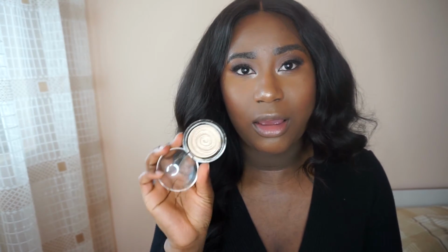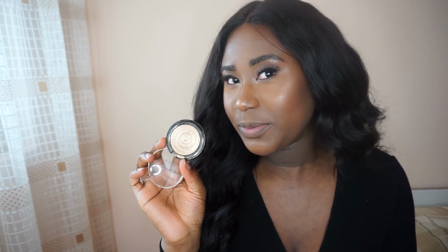So this is how the foundation looks with everything on. I just want to show you guys this highlighter that I'm loving. The highlighter that I've gotten today is the Laura Geller Gilded Honey. It's kind of small. I was thinking, why is it so small? But look at this, girl. Okay.